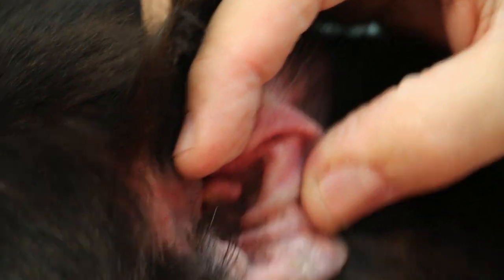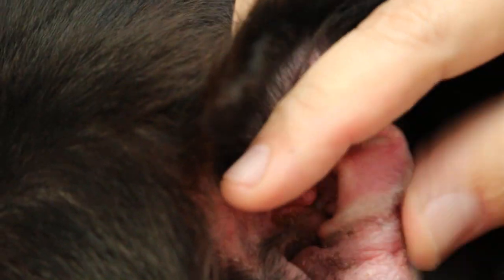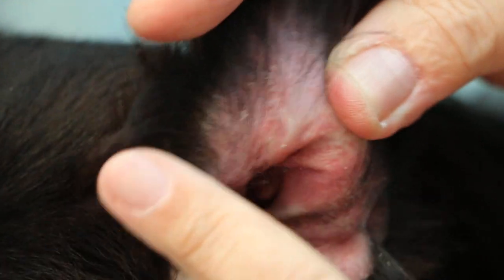No. Any cream? No. Check the ears, see whether there's any ear infection or not. Good girl. There's some redness in the ears. Scratching also these 2 days only. So we might need to give some ear drops. No pain. Okay, this side. Let me check the other side.